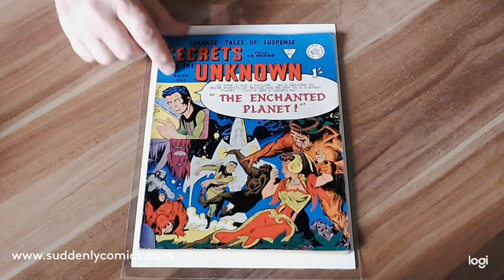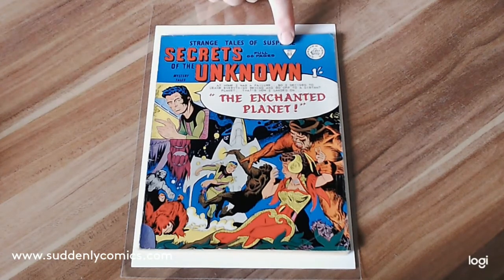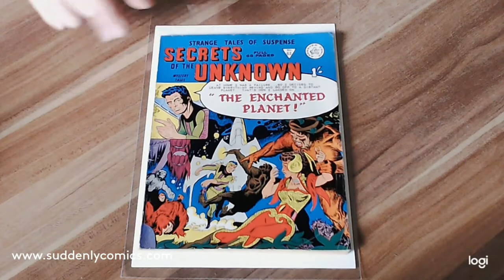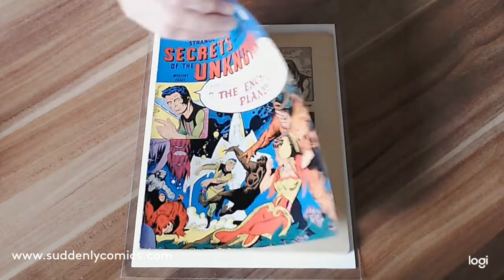Now, first of all, the year this was probably produced. This is number 63. I know that Secrets of the Unknown, I think, started printing in 1961. So assuming 12 issues a year, and that's not always true for Alan Class, but let's assume 12 issues a year, this was probably published around 1966, 1967. Okay, then let's take a look on the inside and see if we can find out any more.